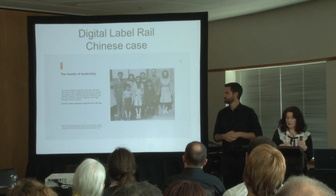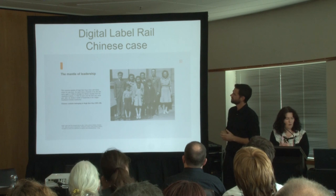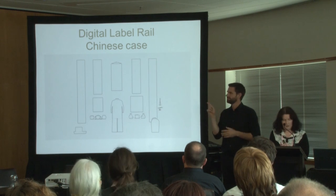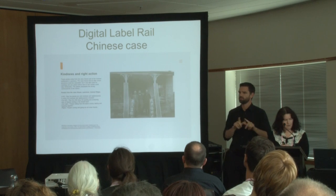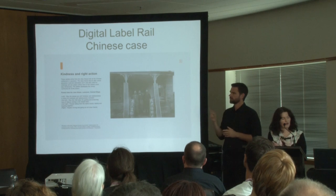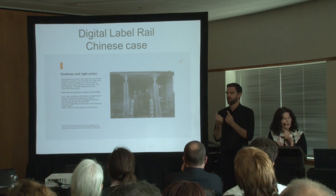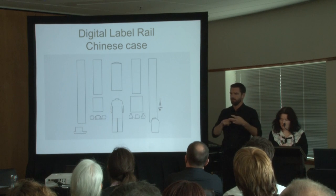So this is the Chinese case. It starts with the home screen, and then you click onto the object you want to learn more about, and it gives you a photograph, and you go back to the home screen. And again, this is an object label. It has a photograph associated with the object. It has a heading, a label, and then it has a photograph credit as well.